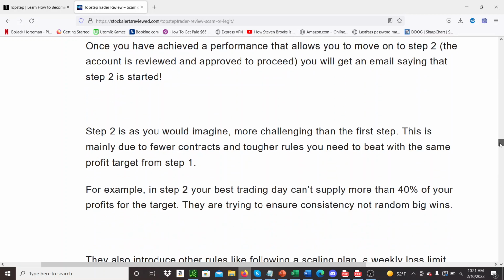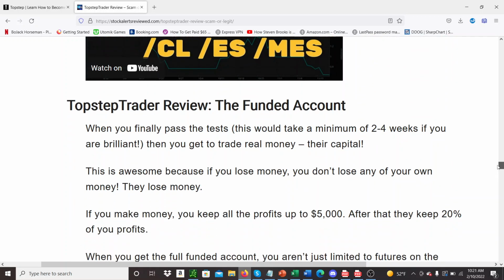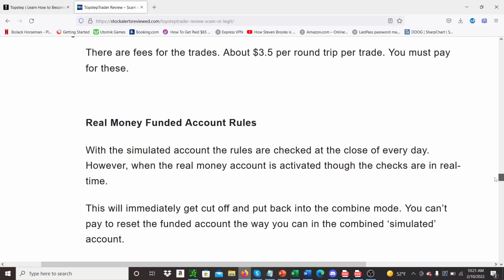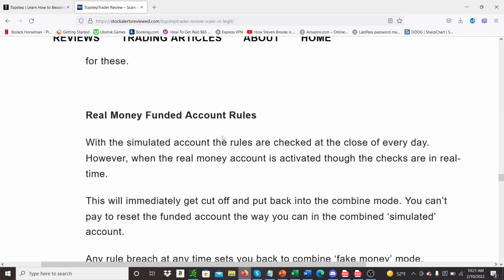The upside is if you do get to the funded account level, you do get that 80% profit from everything you make. So there are some commissions like you'd expect. They're not huge though. There are real money funded accounts. So once you have access to the real money account, you can't just lose the whole account. Yeah, there's rules as well, and it'll put you straight back to the training mode if you break any of the rules in real time. And I don't think you can even pay to reset the funded account.